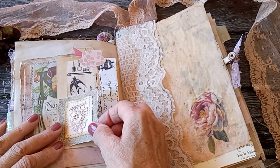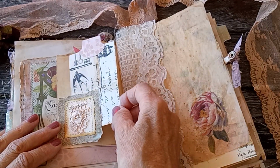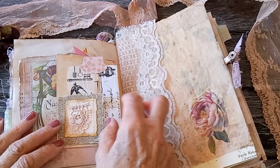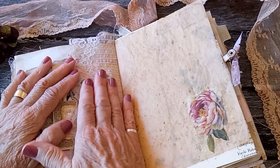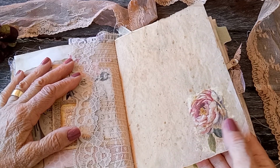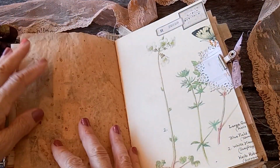And on this side I've just got a little tuck spot here and a little card. There's a big piece of lace here that goes right through to the other side, and baking paper with a decoupage napkin for the crinkle value, of course.